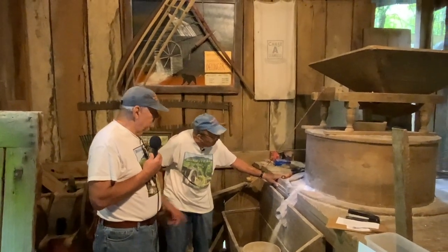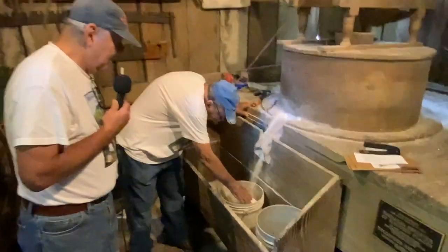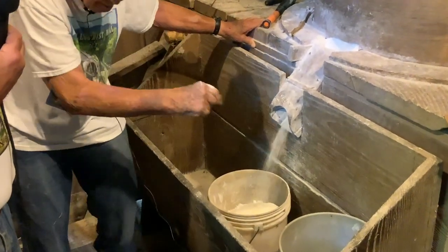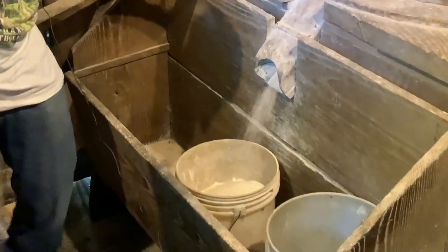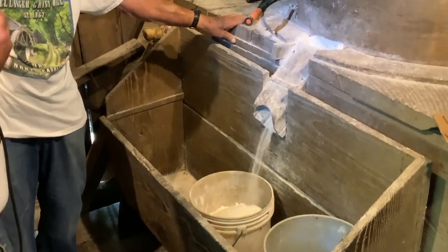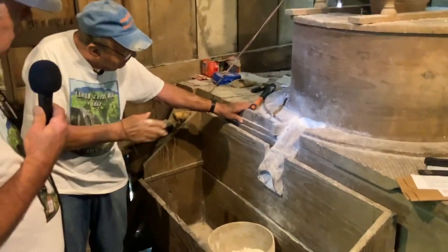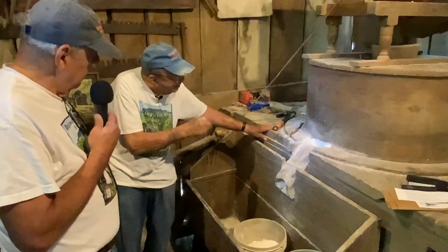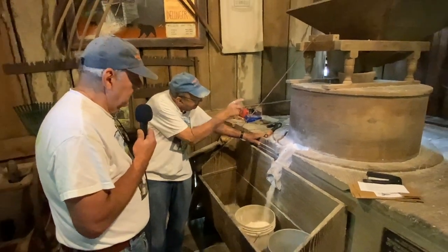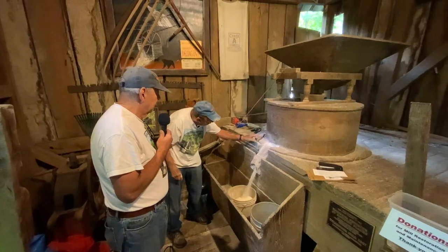Okay. So what are we grinding right now? We're grinding cornmeal. And I can tell by the feel when it'll make good cornbread. Now then, there are three ways to adjust the milling process. One is the amount of water. You get the water wheel. Right now it's running about 200 RPM. And it's turning that runner stone at probably 200.